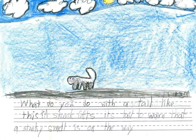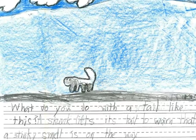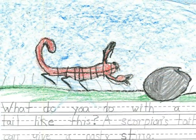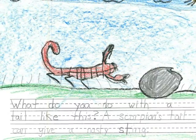What do you do with a tail like this? A skunk lifts its tail to warn that a stinky smell is on the way. What do you do with a tail like this? A scorpion's tail gives a nasty sting.